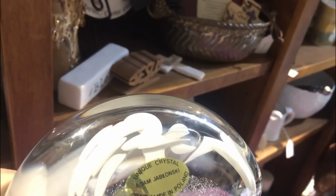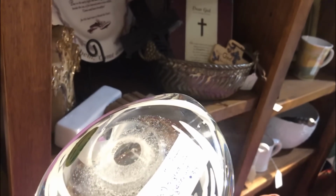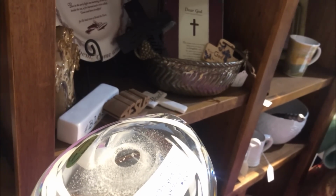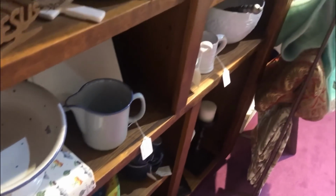Adam Jablowski. Sorry, the lighting's hard for me to read that. You guys probably know what it says. $35. Signed. That's pretty. That's pretty, Kitty.